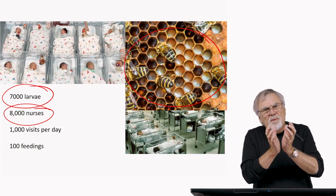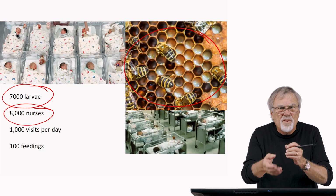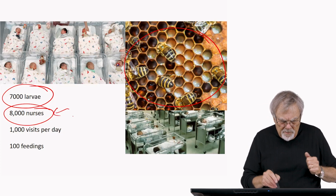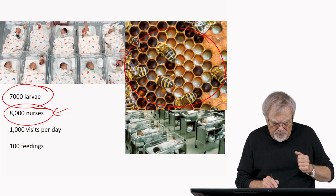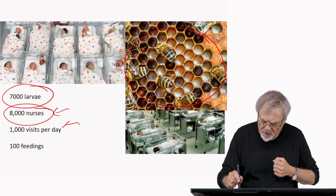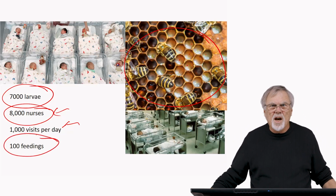They will nurse bees, meaning they'll take care of the larvae, they'll feed the larvae, and they'll do this for about early 2 weeks of their life. And at any time, you have about 8,000 nurses in a full-size colony. Combined, they'll make 1,000 visits a day to each of these larvae. Each one of them will get 1,000 visits a day. And they'll get fed about 100 times.